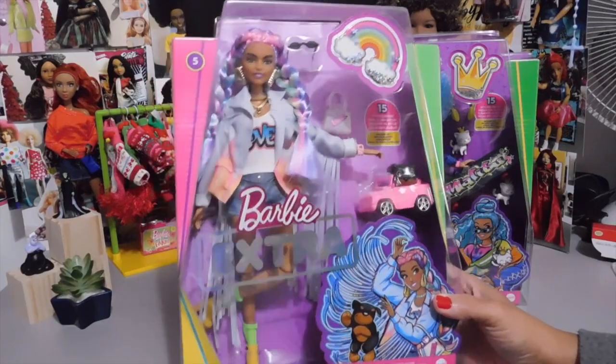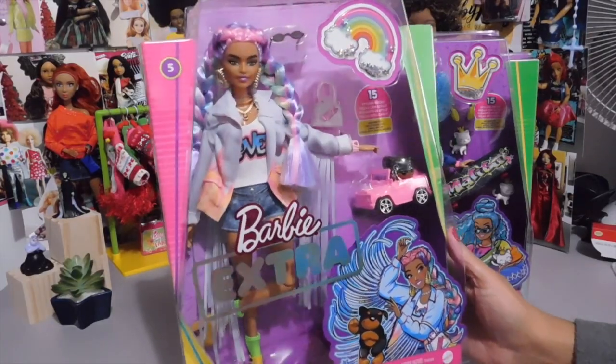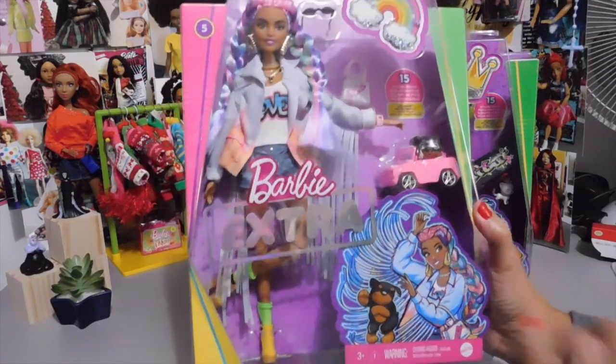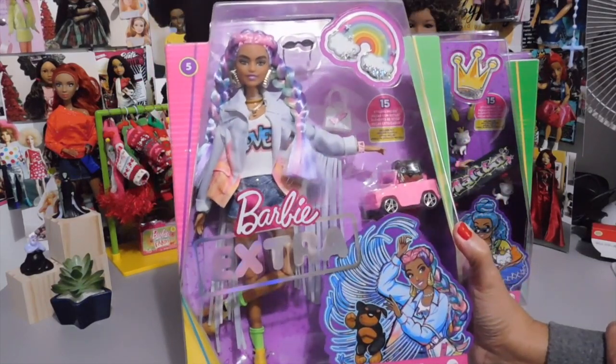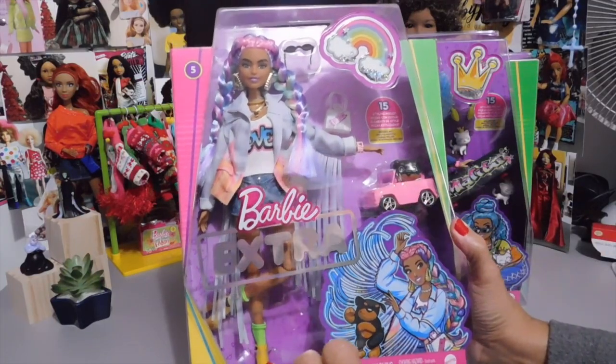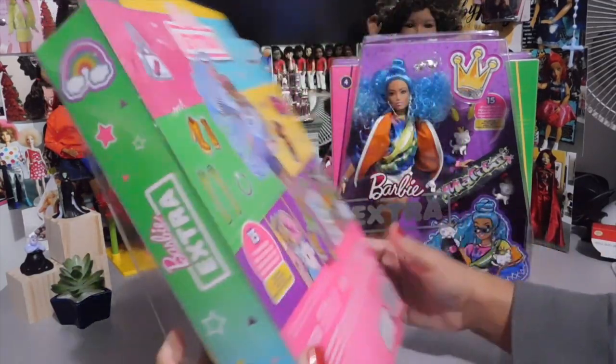Here is number 5. Check out the packaging. Love it, love it, love it. Again, loving that artwork. It's just awesome. Loving her face mold as well. She's another diva that I love. I'm loving her style. Loving it, loving it.